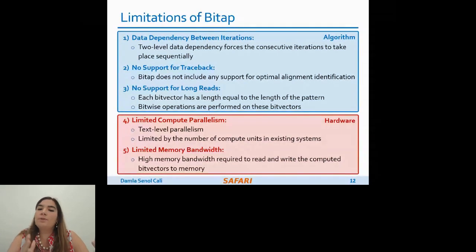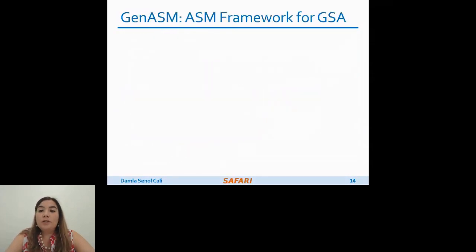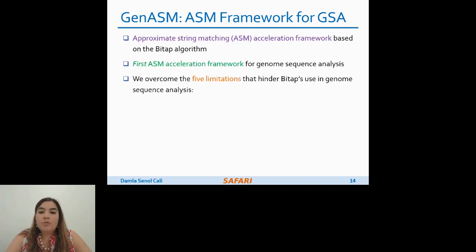So in order to overcome these limitations and design an efficient accelerator, we find that we need to both modify and extend the BiTAP algorithm and also develop specialized hardware that can exploit the new opportunities that our algorithmic modifications provide. To this end, we propose GenASM. So to our knowledge, GenASM is the first ASM acceleration framework for genome sequence analysis, and it is also the first that enhances and accelerates BiTAP. So we make significant modifications to BiTAP in order to overcome those 5 limitations.